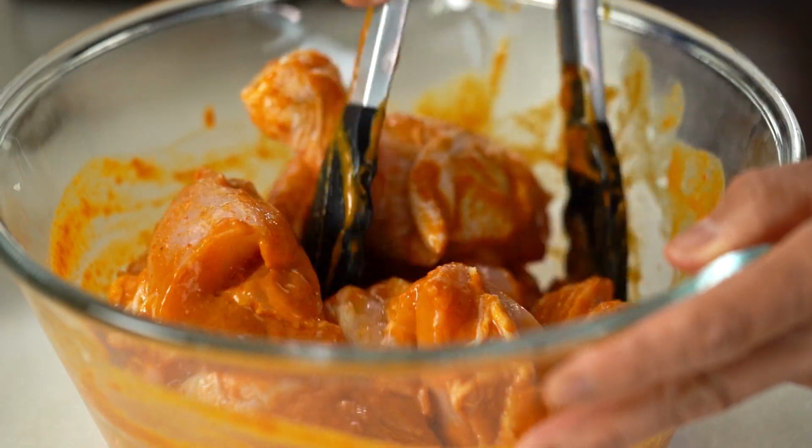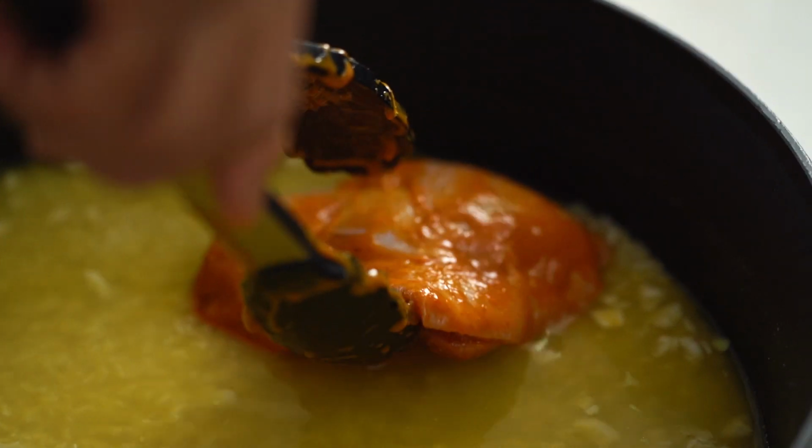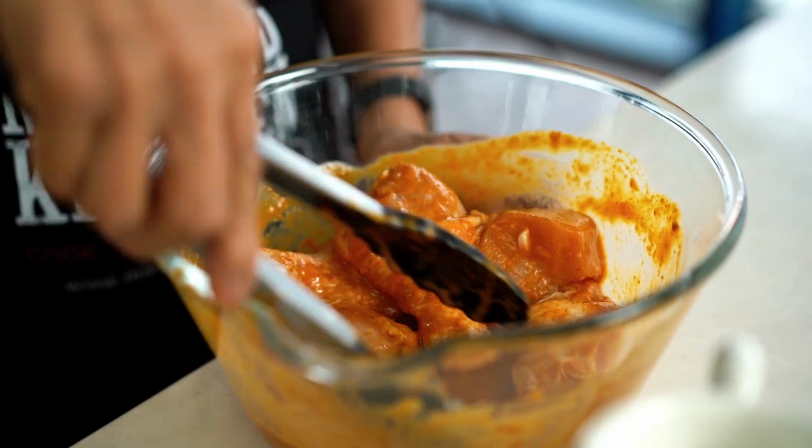Okay, check it out. Just mix it all up. Now we're gonna put chicken in with the rice. Just put on top. Everything gonna cook together.